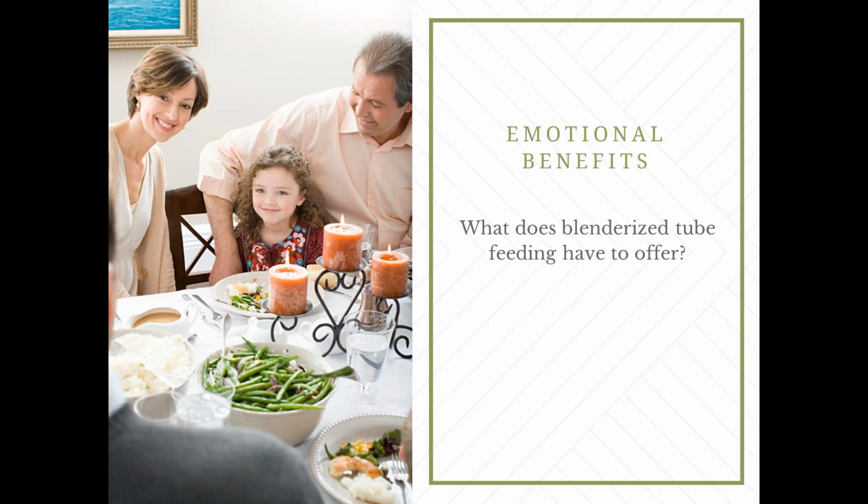But clinical benefits are perhaps not as important to patients and their families as the emotional benefits of BTF. For parents of tube-fed children, there's a natural desire to nurture their child with homemade food. Although commercial formula provides convenience and a known nutrient content, it may not provide the same degree of satisfaction to caregivers. And when an adult loses their ability to eat by mouth, it's not just a loss of the taste of food and the satisfaction of chewing and swallowing.